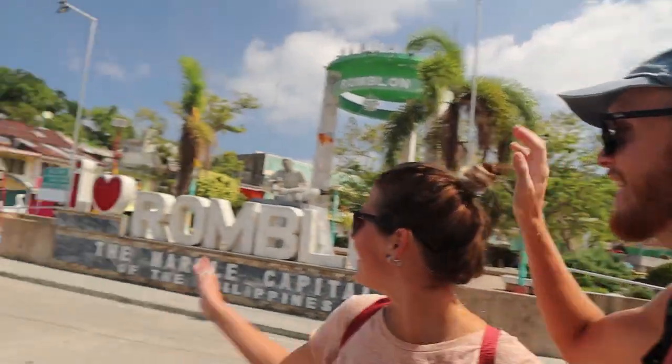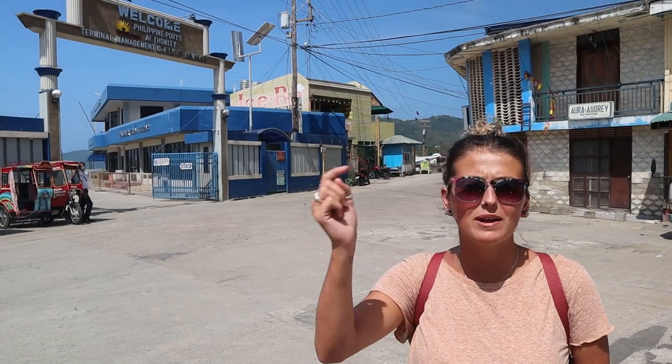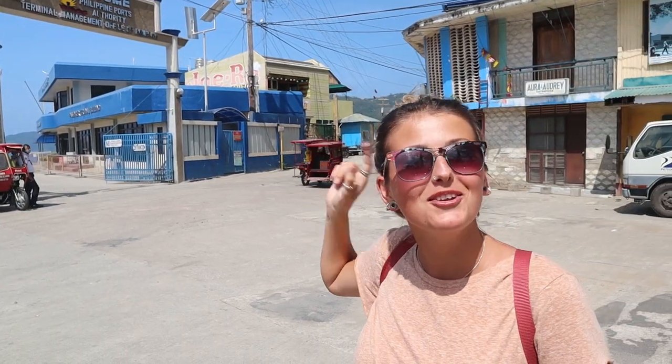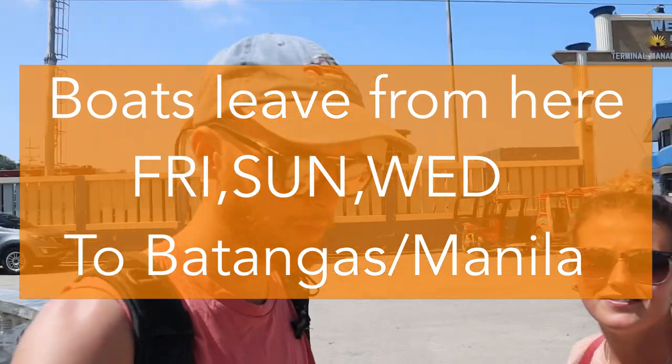So the first thing is the port that you arrive on. You arrive at this port here, look. Everything we talk about today, guys, will be linked down below, so you can just click it and find your way there. When you come into Romblon, you'll come here, and when you exit Romblon, you come here. So obviously, guys, that's the port.